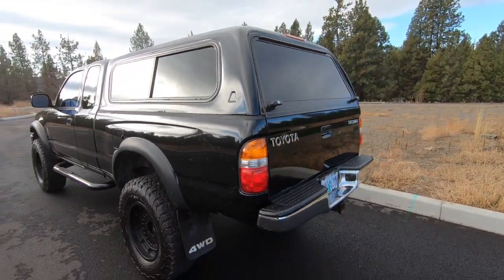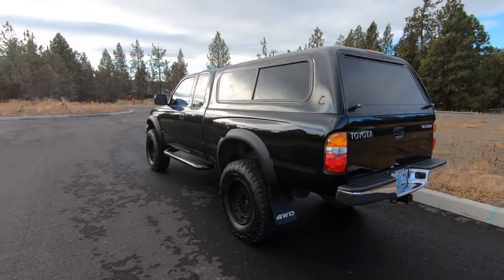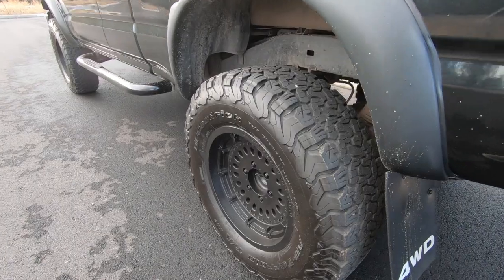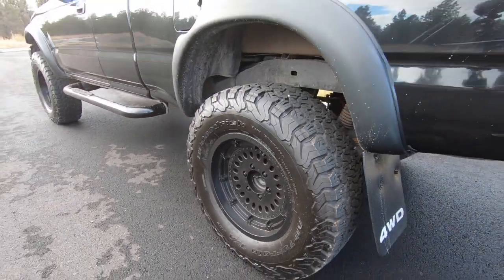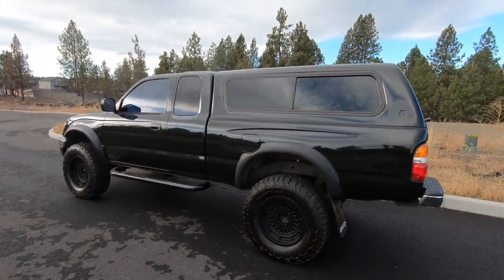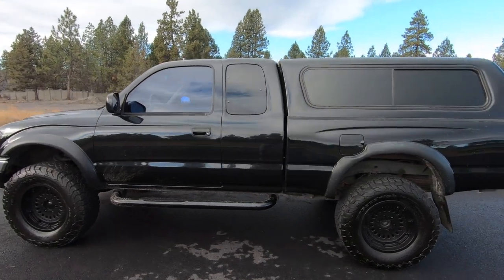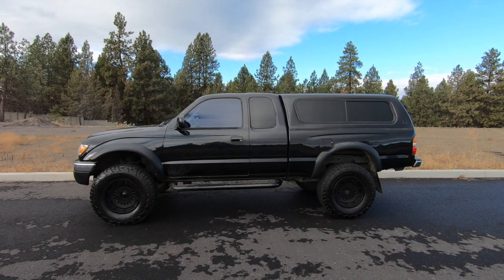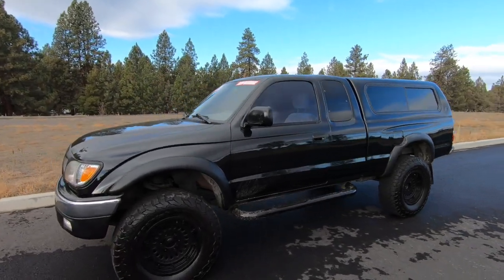We also see updated wheel packages with the 2001 update. Although you see that this vehicle has aftermarket wheels and tires. It's got a set of 17-inch wheels and 285s. It's also been lifted. I believe it's a 3-inch lift. And then of course we've got the canopy and the side steps. Overall, a really great looking truck.